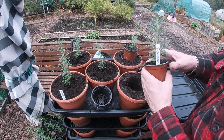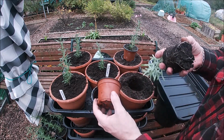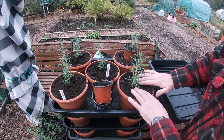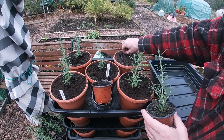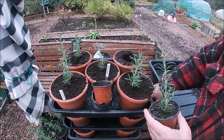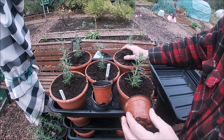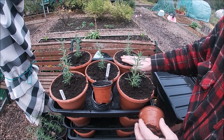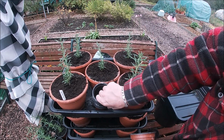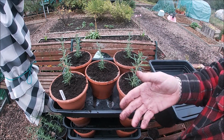So what we'll do, we're going to put these in the greenhouse as well, in the back greenhouse. I'm going to put them on the table for now, and then early next year, we're going to plant these out onto the plot itself. That one's still got soil in it. So what we'll do is we're going to leave them in these drip trays, and I can put water in and we'll water them from the bottom.